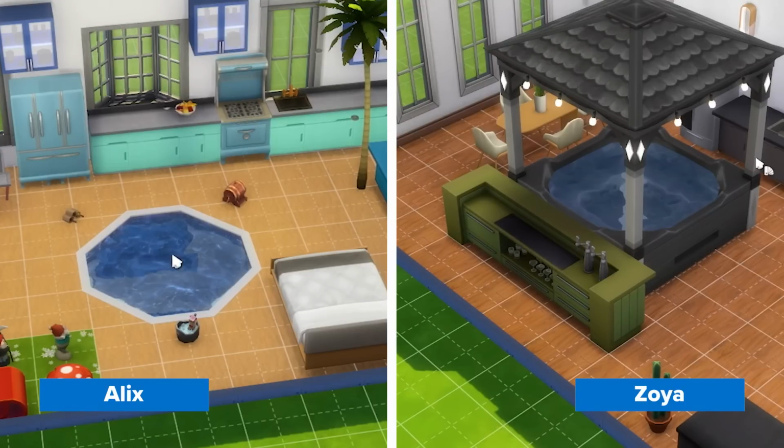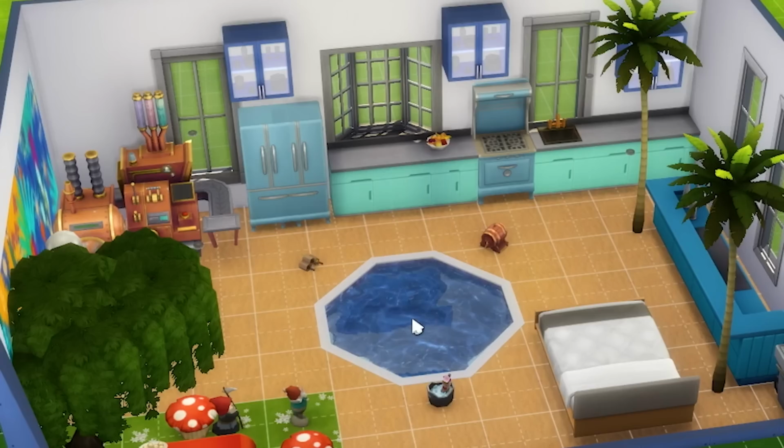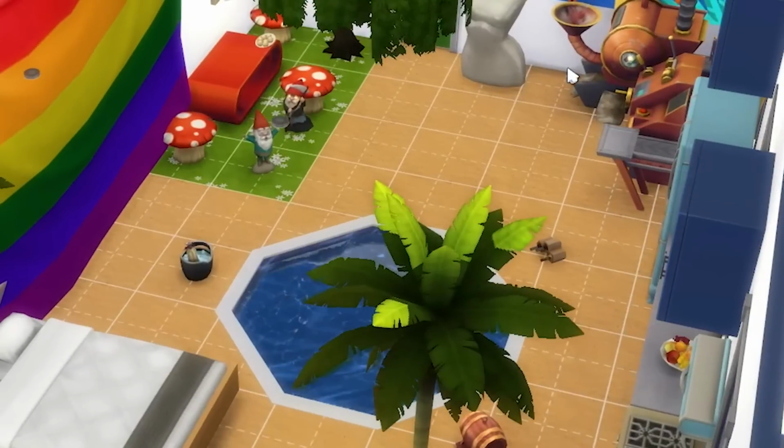First things first, I loved Zoya's kitchen design because of the elements that overlapped with mine. I thought that was so funny. The hot tub in the middle, the bar, the pride flag, the statue of the woman. Alix's Sims kitchen was very much Alix. It was ridiculous and funny.